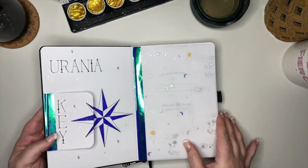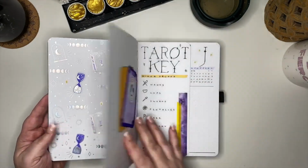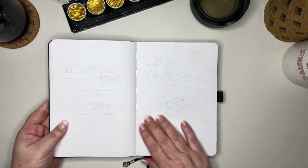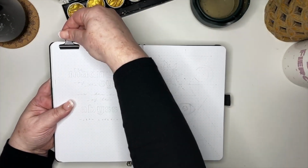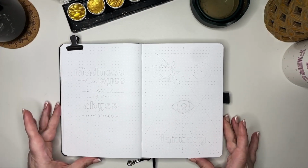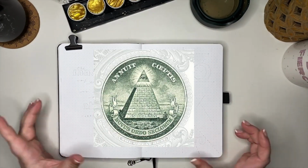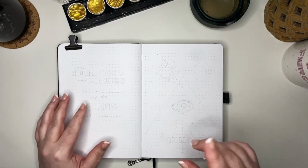So today we are setting up my son's bullet journal for January 2023. We went the tarot theme for his annual setup. We're going to stay in that mystical realm with a setup of the divine eye. Eyes are used in symbology all over the world, so the divine eye is sometimes called the all-seeing eye or even the eye of providence, which is the one that you would recognize most if you're an American and you look at the back of your dollar bill. From the Freemasons to Buddhism to the Illuminati, the eye seems to be everywhere.